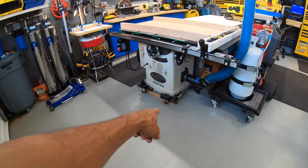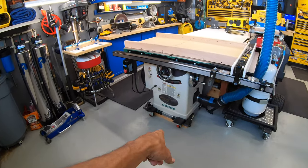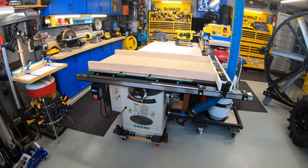And I even got the rolling base. At one point when I bought this saw, I pulled the trigger on the rolling base as well because I thought I was going to have to move it around, but it's actually bolted in place. It's not going to move.